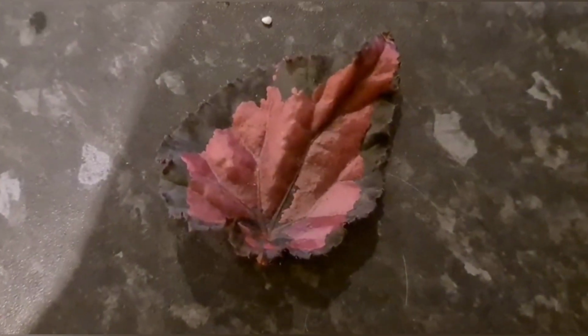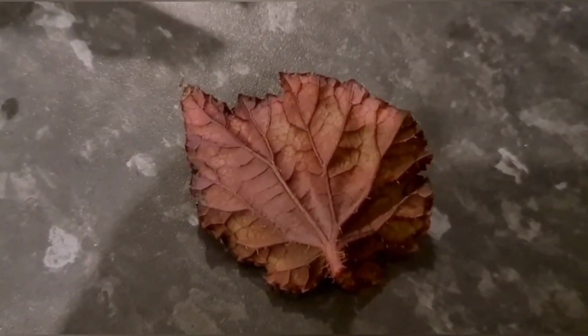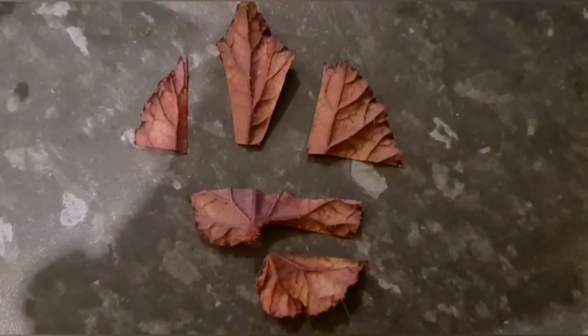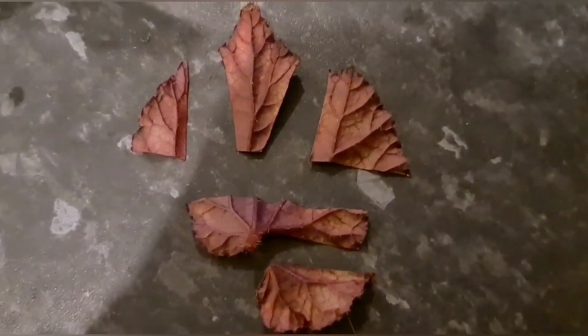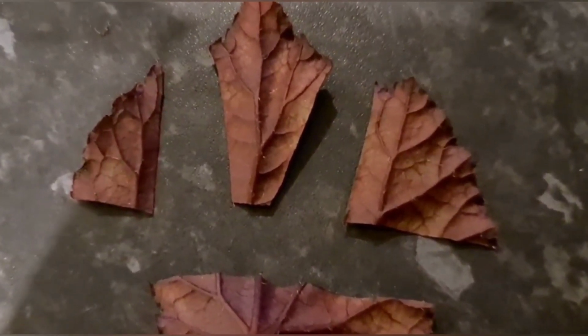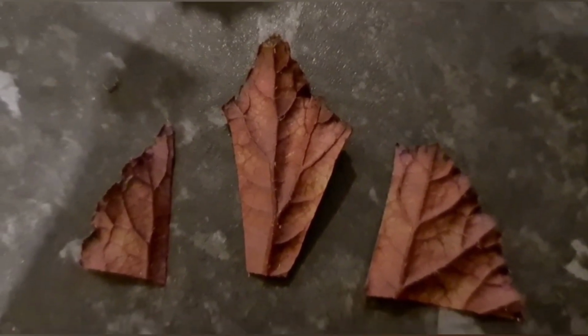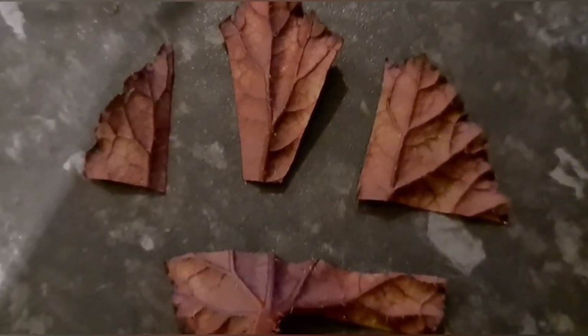Then take a single begonia leaf and turn it upside down so that you can clearly see the veins. And then with a sharp knife you're going to cut this into segments, making sure that there is a good strong vein running all the way down to the bottom of each segment. Just make sure you don't lose the direction of these veins, because they do need to be pointing downwards when you plant them into the soil.